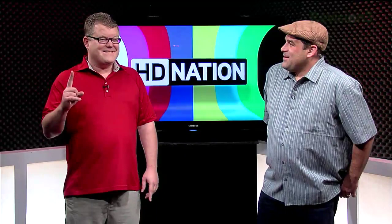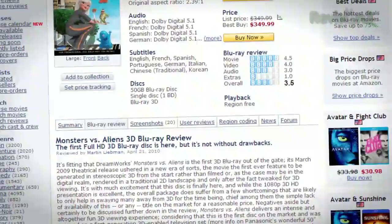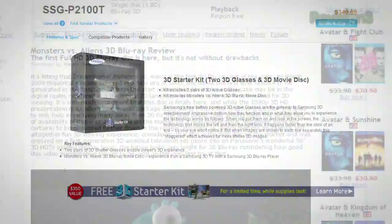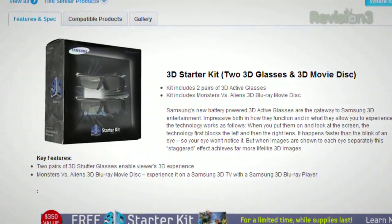Meanwhile, Sony's first 3D HDTV is set to go on sale in June, and props to the folks at Blu-ray.com for posting their first 3D Blu-ray review, Monsters vs. Aliens 3D. We've got a link to it up in the show notes. The disc is currently only available if you buy Samsung's $350 media bundle that also includes two pair of glasses and a Blu-ray player. Decent. $850 for an HDTV? It's doable.